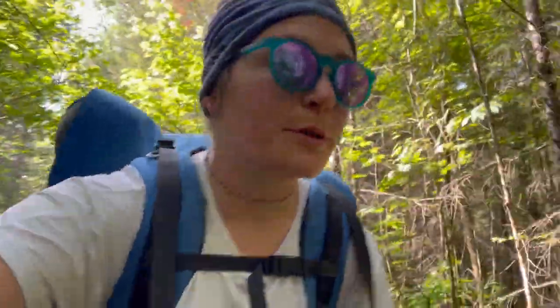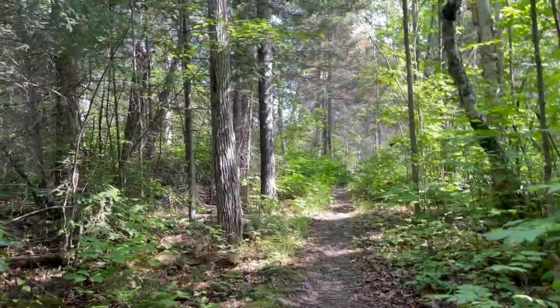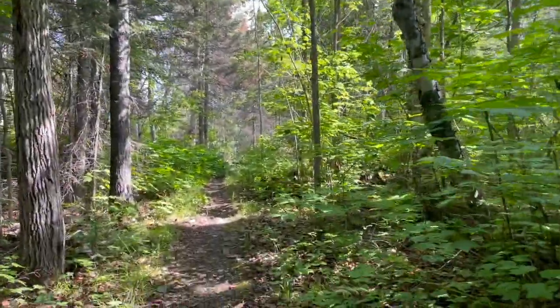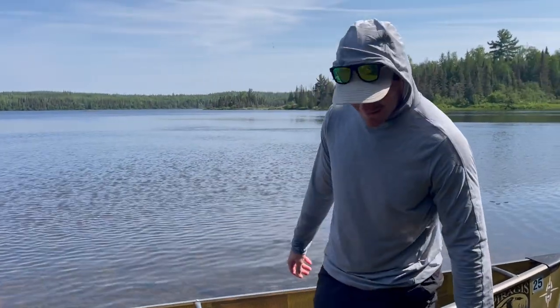While on this long portage specifically, I found the best strategy is to carry both paddles in one hand, have one hand free to smack the mosquitoes. Because the bugs on portages are insane because there's no wind. So I need to put this up so I can smack some. The best feeling in the world on a portage is when you see right there where the trees stop and you know the water's near. How do you feel after that long portage? Never felt better.